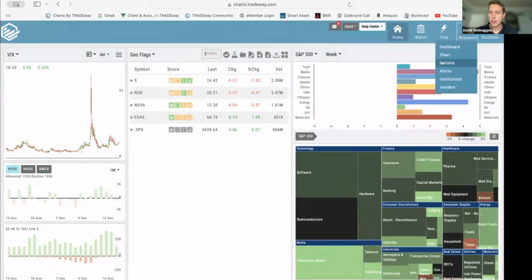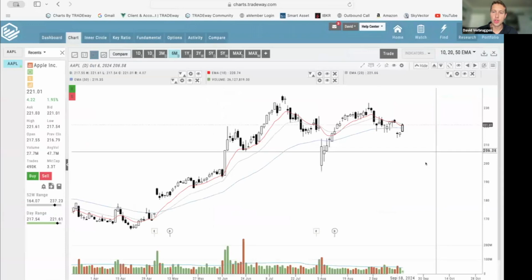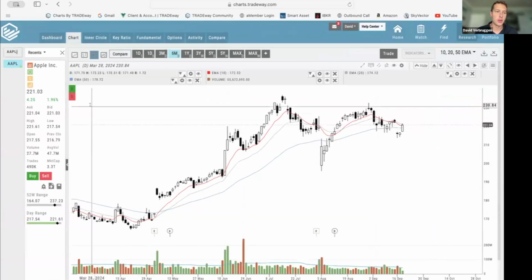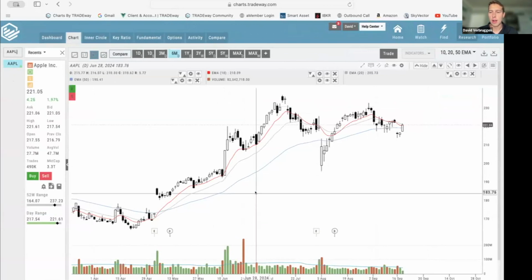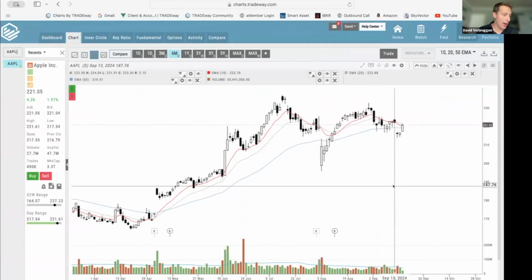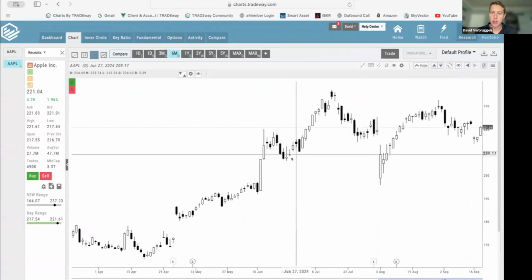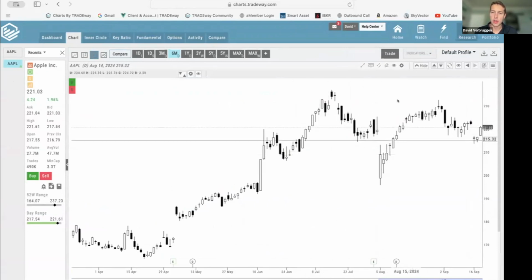Pretty quickly on, what I tend to do is come to the chart page right here and just start analyzing charts. Here, it pulls up Apple right from the beginning. So this is the chart of Apple right now. Now, what you might be seeing is this default profile. Your candlesticks might be a little bit of a different color. You can always change that in the settings here.